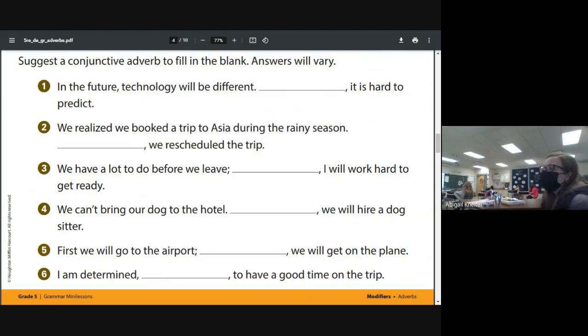First, we will go to the airport. Blank, we will get on the plane. Landon? I would say then. We haven't used one of those, but first we will get on the airplane, then we will get on the plane. I feel like then would fit there because it wouldn't be instead we'll get on the plane. Similarly, we'll get on the plane. No. Therefore, we'll get on the plane. No. However, we'll get on the plane. No. I would say then. That one's not my favorite.